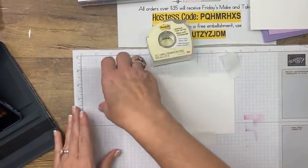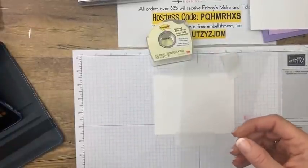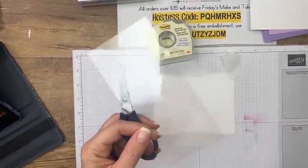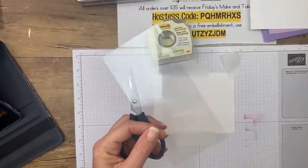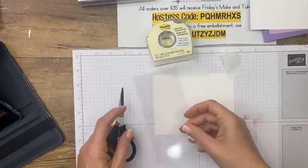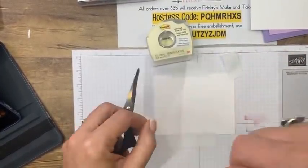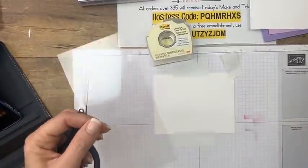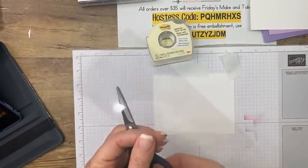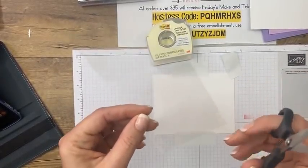All right. Now get a window sheet. And if you don't want to use your window sheet, maybe you think it's too expensive, look at your trash, like your plastic packaging. When you get a photopolymer stamp set, it comes with a sheet like this that you peel off. I always throw that away. I don't keep that. So that would work as well. And you could use just chipboard, but I like to use our window sheets because they wipe off.